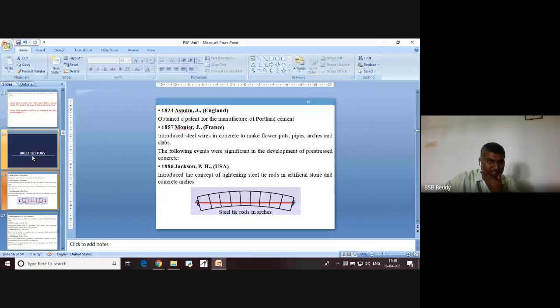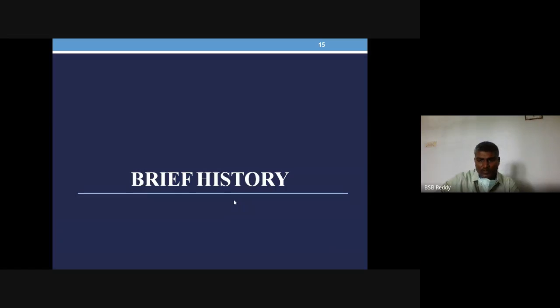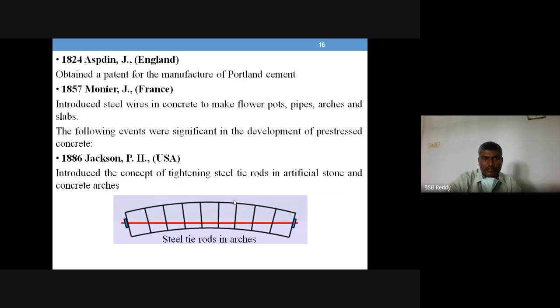Let's start by discussing the things we talked about in the last session. In the last session, we went through a brief history of the development of prestressed concrete, right from its inception, right from the concrete itself. This was just to run through the slides. What happened in the last session?